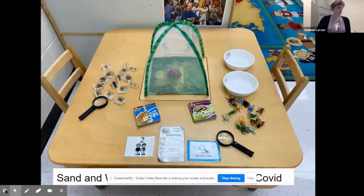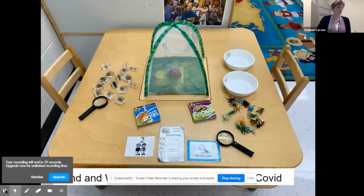I also have our sand and water table near our discovery, but we couldn't have that out due to COVID. At every center, we always have books and clipboards for writing to promote those skills. Most of my data collecting on standards is collected at center time when they are playing, and I can keep their interest and ask them questions. It's just a huge part of learning in preschool.